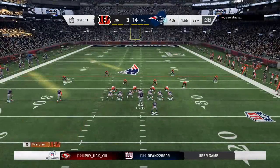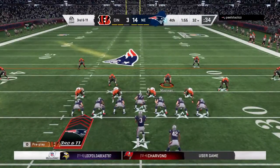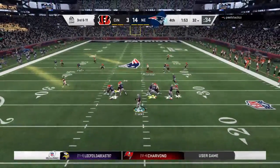Now, this is a big third down, and you'd have to think we'd see a timeout right away if they can't stop him here. From the gun, Franks.